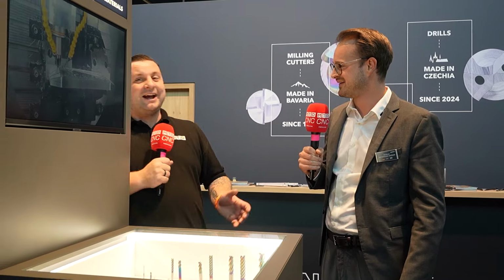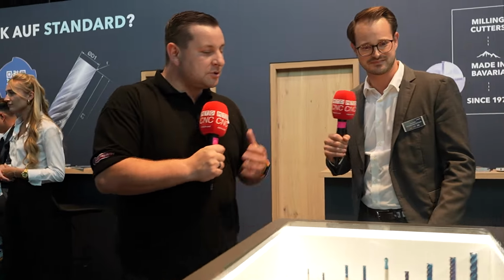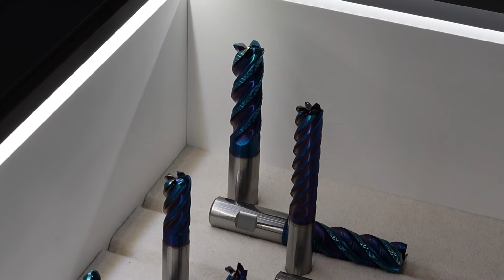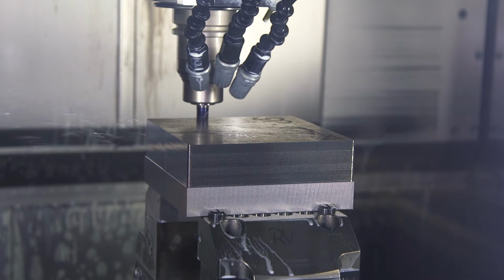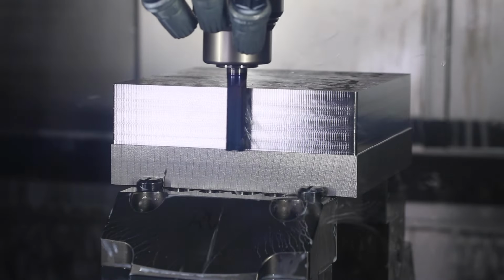Yeah. Now, moving on, we're into your stainless range. So talk us through the stainless range. Yeah, so here is our EX-M1 series, expert for stainless steel in version 1. And these are really developed for medical applications and also for the food industry. We have a big range starting from diameter 0.5 in different length and different corner radius for medical applications. And then of course also we have the big tooling.